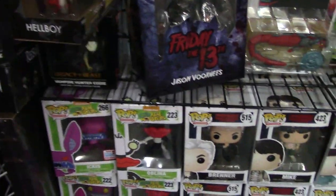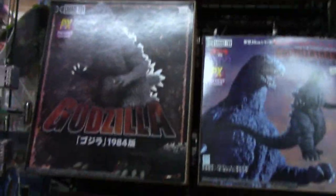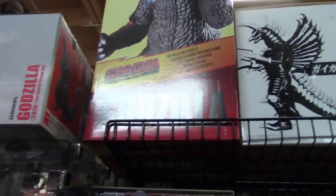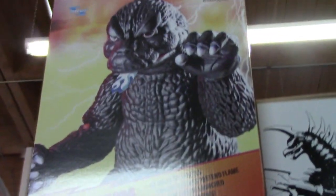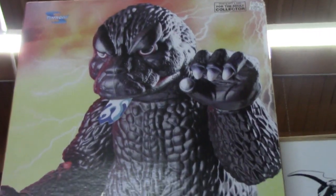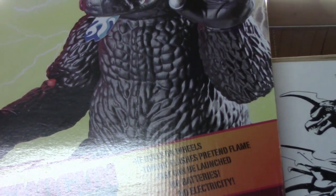And they have, again, more Iron Maiden stuff, Legacy of the Beast, which looks very cool. Let me swing back around real quick, because this is their Godzilla section, which Kaiju fans love. This is typical old school Godzilla. Look at that. This is what Godzilla looked like years and years ago in black and white time. It looks really good. Love the way it looks.